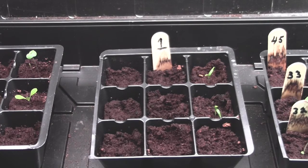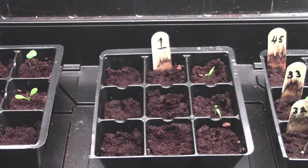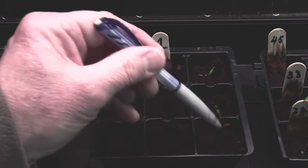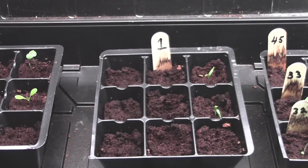Well, these have just started to come up. There's 2 showing there clearly, and there's a third one down in here that the camera's not going to pick up. It's just getting started above the soil, so I'm quite excited about that. I'm going to have some Espelette peppers to grow.